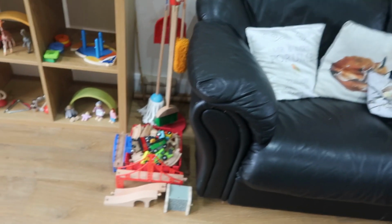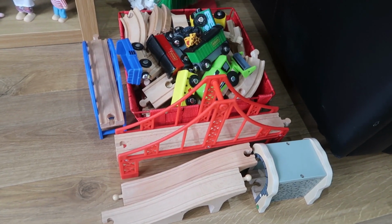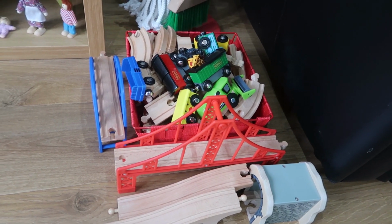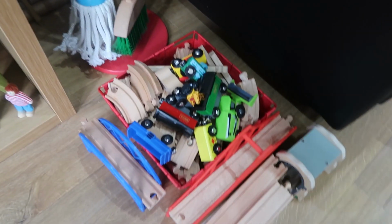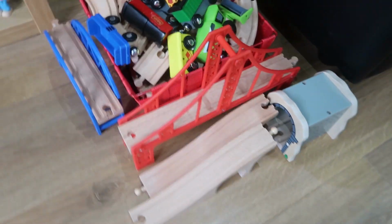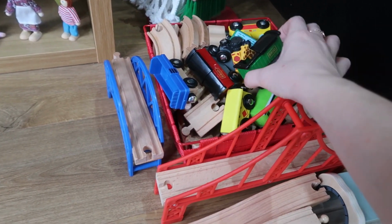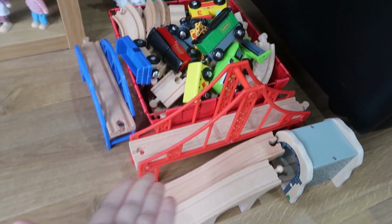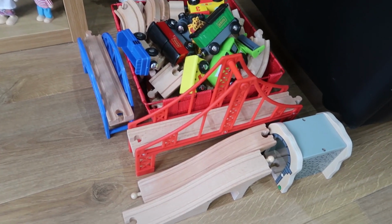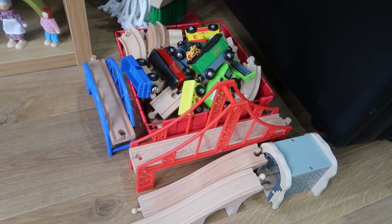Coming around to the main section here now, next to my sofa, is this, which has been out for quite a while now and will continue to be out for quite a while, and it is his train set. So he's been collecting pieces of the train set for a little while now, and for Christmas he did get a few different things. So he got like a tunnel, and he got new bridges here as well, and then he got more cars. So this just extends the play for him, and he loves it, and this is his number one favourite toy to play with if he's got someone else to play with him.